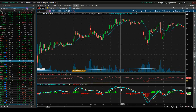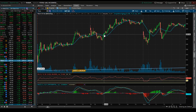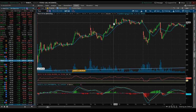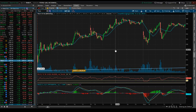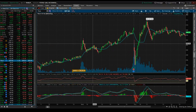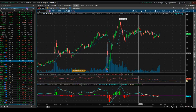The MACD was kind of crossing over itself, or you went from green to red here. This is not a bad place to stop. So here you would have gone from basically 291 to 294, 295, or you just banked up there at 297. So that's a pretty solid move. So that's the idea of moving averages. Some algorithms might be programmed to the more popular moving averages, but in general, you're not a computer, right?